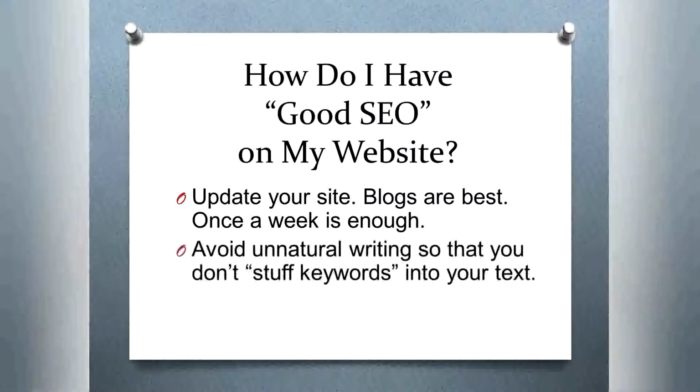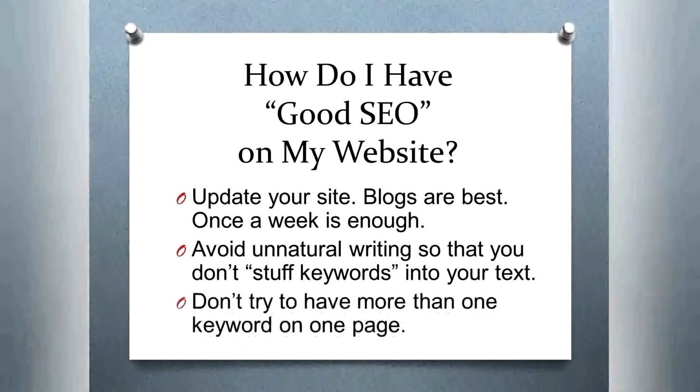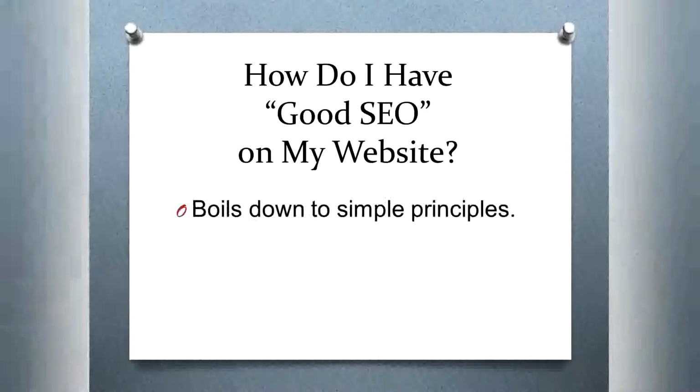So one of the things you want to do whenever you're writing is make sure you avoid unnatural writing. Make sure that it sounds like you're actually writing a blog post, and don't try to stuff your keywords into your blog. Don't overuse your keywords. It'll get you in trouble. Also, don't try to provide more than one keyword on a page. Now, it's totally fine to have many pages for one keyword, but don't try to do many keywords on one page.